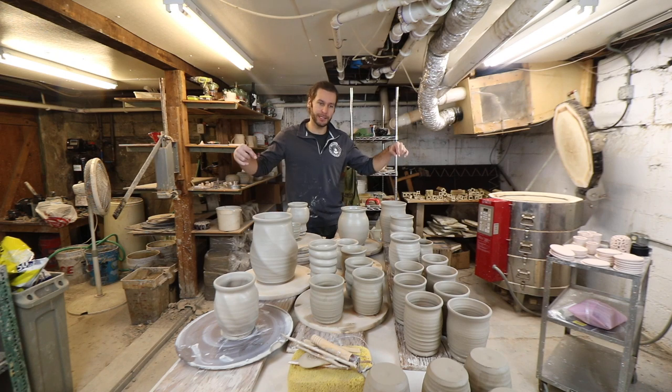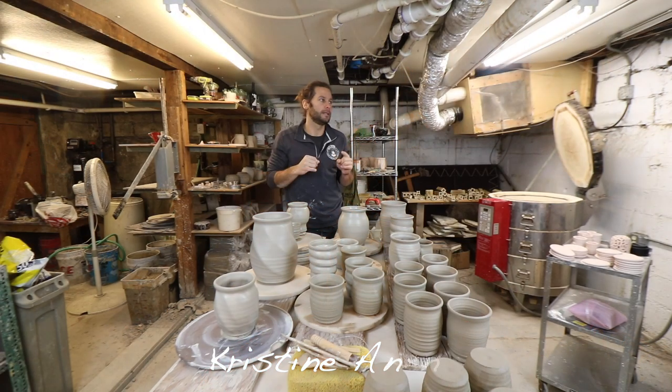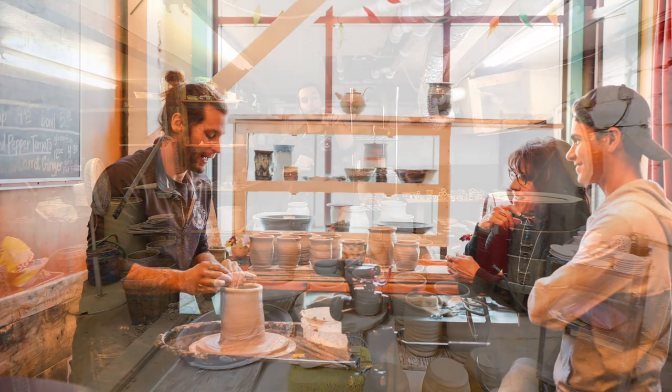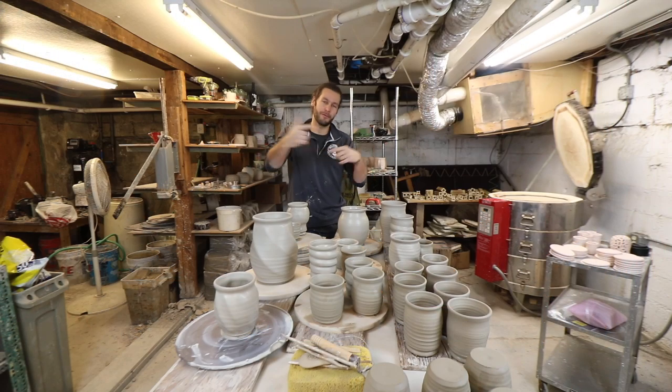Got some good pictures. Shout out to my sister, Kristine Anna Photography, for getting all those pictures. Shout out to Cole and his grandma who came from St. Cloud. Cole watches the videos. Super fun to meet you guys.